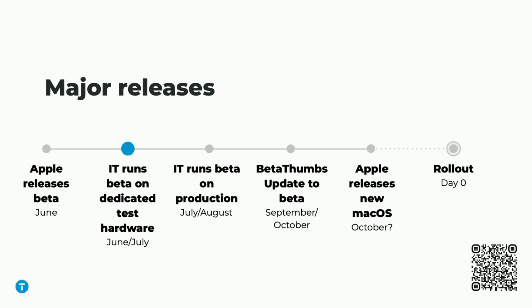Then around July or August, IT will start running it in production. For me, that's probably going to be Monday. I don't know if you've decided when you want to do that. Yeah, probably pretty soon, I wanted to get this out of the way first. In September and October, that's when we start asking the beta users to update.